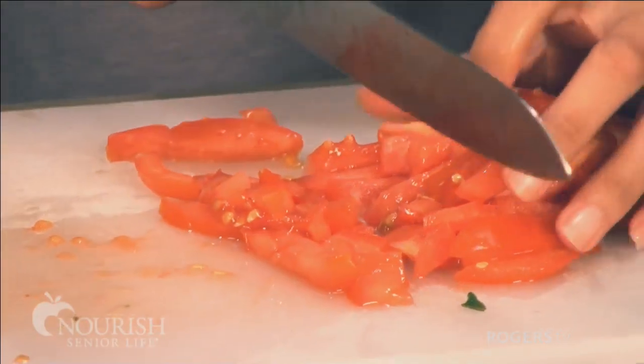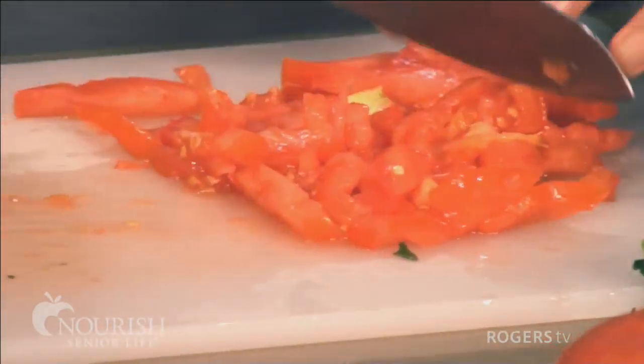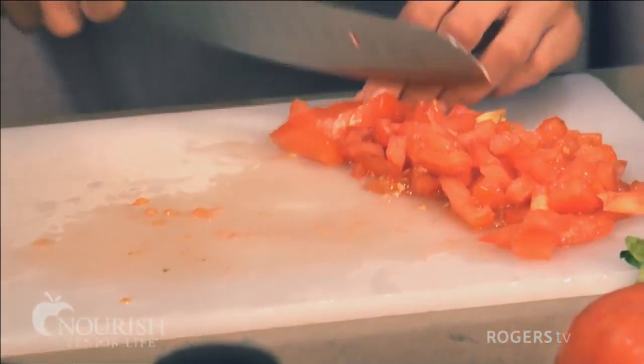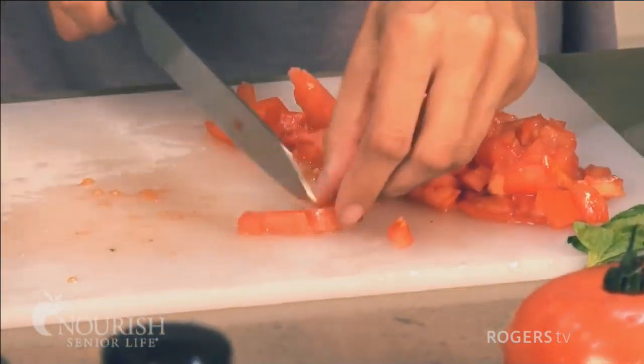I'm a home cook, not a trained chef, but it is one of those things that I do enjoy doing at home for the kids, for my husband. And again, you know, we try to live as healthy as possible.